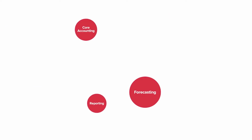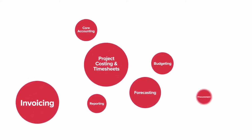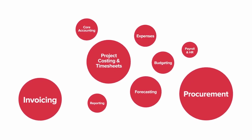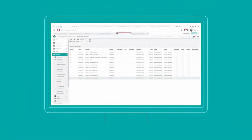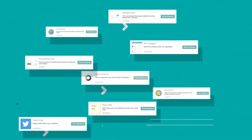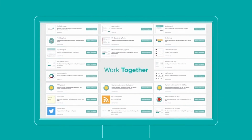Core accounting, forecasting, reporting, invoicing, project costing and timesheets, budgeting, procurement, payroll and HR. Expenses, approvals quickly and easily with a single sign-in. With Access Workspace, you can use apps to find what you need quickly and easily. Customize, collaborate, and communicate. Work together.